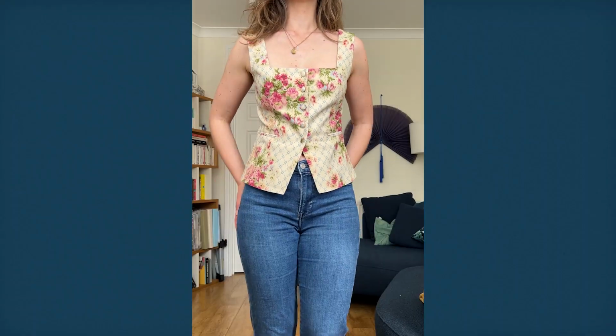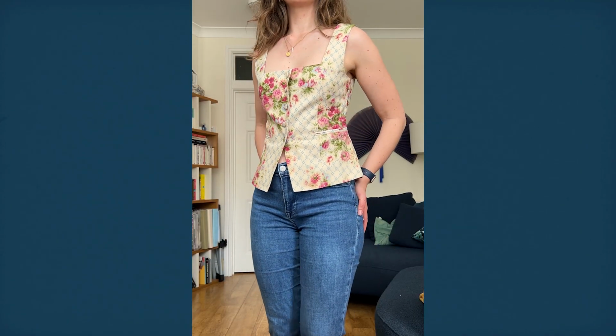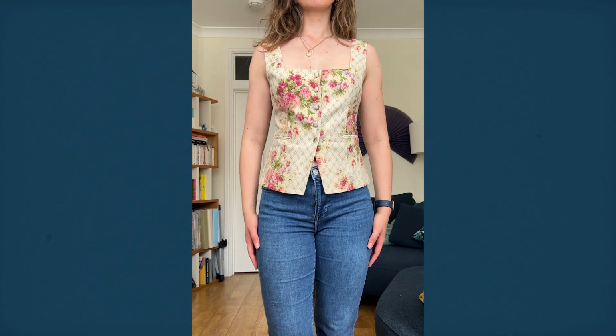I will admit, I like it. I think it will look really good with jeans. If I was to keep it, I would need to get the straps shortened so that they just stay on my shoulder, because the way they are at the moment, I think they're just too big for me. Let me know what you think on that one. I think it's probably a bit of a divisive piece.